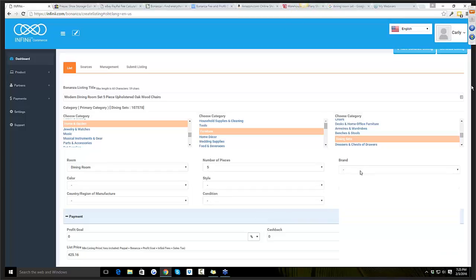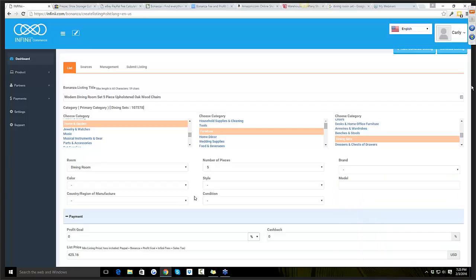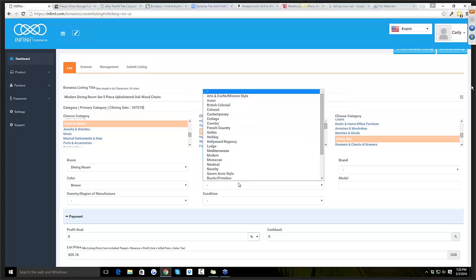Brand, I don't know that that's going to be in there. No, there's not. So we're going to skip that. Color, just say brown for now. Style, we can say modern to match our title.